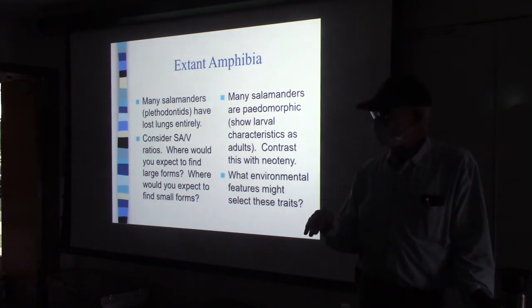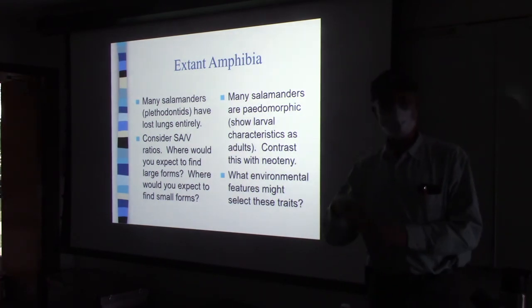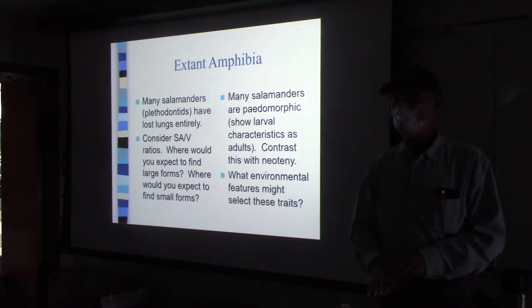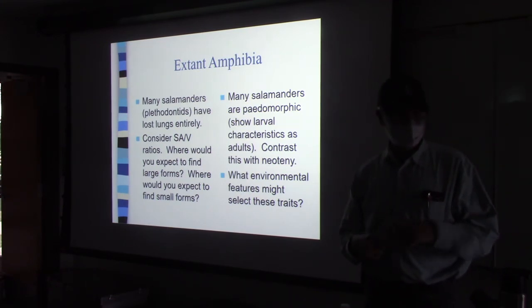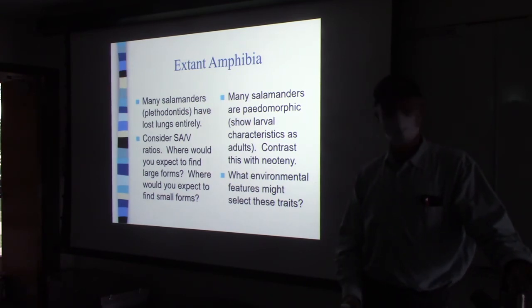And what plethodontid salamanders do is they feed at the bottom. So by not having lungs, they don't have to expend energy to get down to the bottom of the stream. So it's possible to be at the bottom and not expend any energy by being at the bottom. Now, flip that around a little bit and let's ask the question, who are the biggest salamanders? The biggest salamanders are these Japanese giant salamanders, these guys that get about 6, 7, 8 feet long. These guys are monsters. And they have lungs.